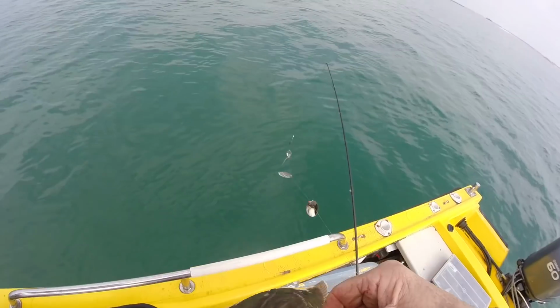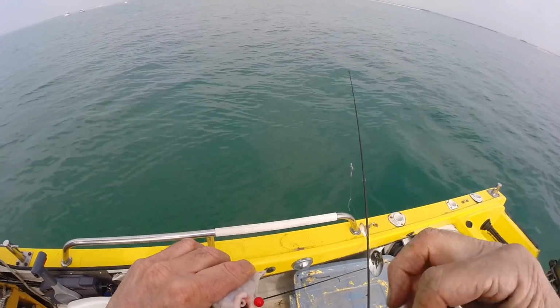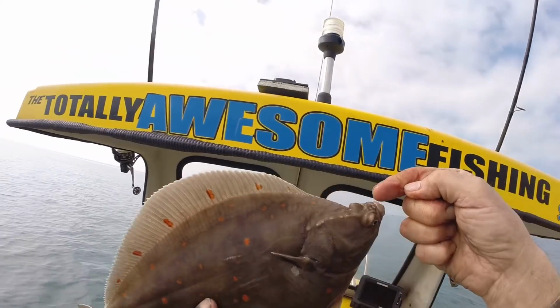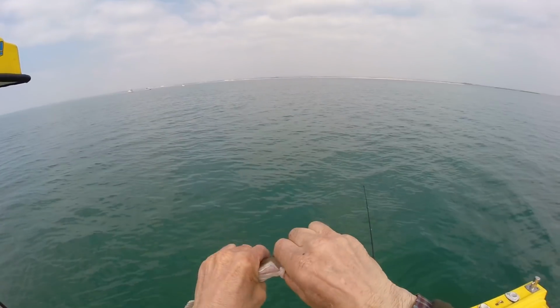Wow. I wish I could say I saw the bite. I didn't. And he has, as plaice do, digested it. See all the beads? He's sucked all these beads back. He's eaten all the beads as well. That is one greedy plaice. And that's what it says: the totally awesome fishing show. I'm so pleased I came out today, even though it was just a hunch on the weather.